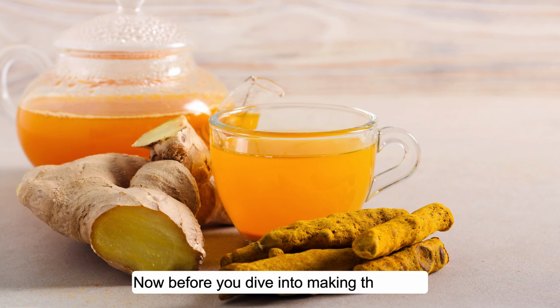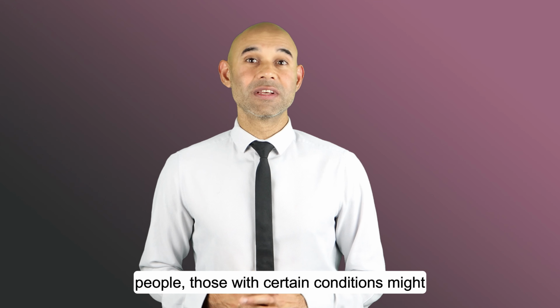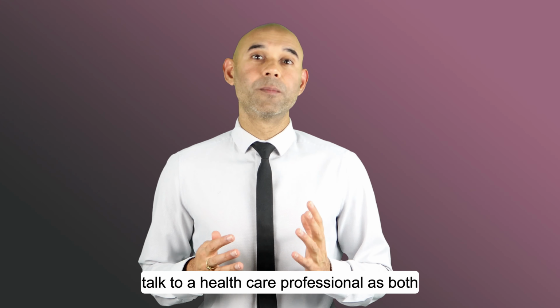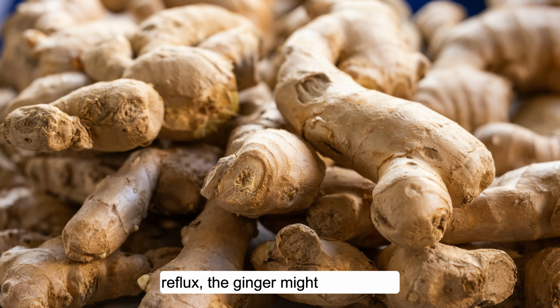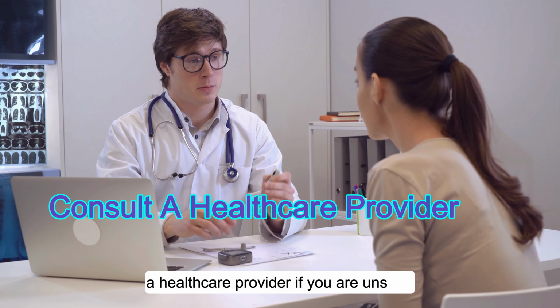Now, before you dive into making this every day, a quick note of caution. While ginger turmeric tea is safe for most people, those with certain conditions might want to be careful. For example, if you are on blood thinners, talk to a healthcare professional, as both ginger and turmeric can have a mild blood thinning effect. And if you have acid reflux, the ginger might be a bit too strong. Always listen to your body and consult a healthcare provider if you are unsure.